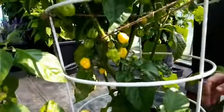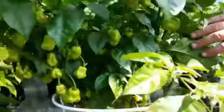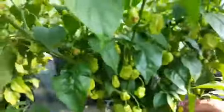Cool. Let's go inside. Little quick bit on the jalapeno that we stripped. It's just coming back, giving the second wave now. Congo Peach. So you can see some of the colours changing there at the bottom. And again, quite a lot of fruit on this one. Yeah, it's doing pretty well, isn't it?